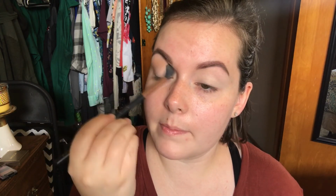The quality on these shadows is actually pretty good. Some of them are kind of hit and miss. I noticed when I was watching other people's videos on this product that their eyeshadows seem to be more pigmented than mine, some of them anyway. So I don't know if I just got a bad palette or what, but when you're paying this small amount of money for something like this, you get what you get and you don't throw a fit.